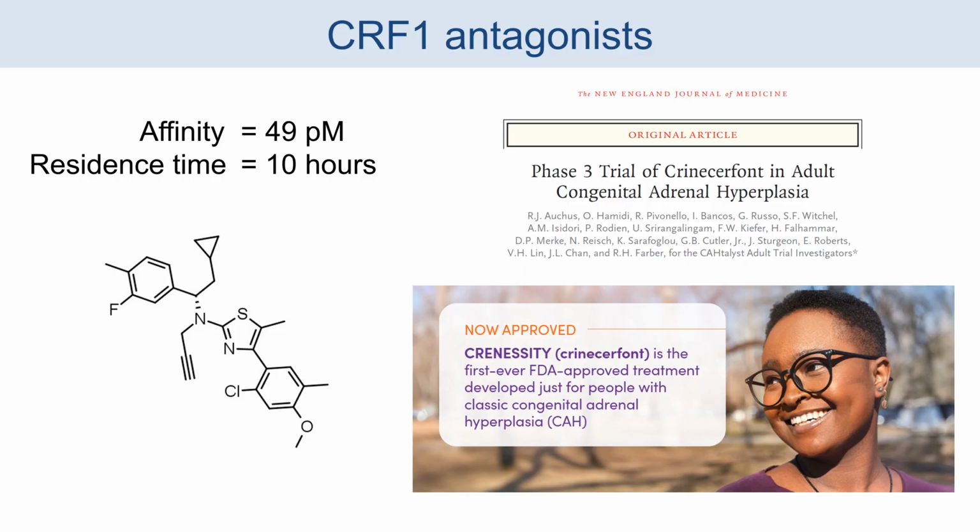This approach ultimately led to success in phase 3 for this target with an outstanding molecule called crinecerfont. This compound binds with picomolar affinity and a 10-hour residence time. The FDA recently approved this molecule for treating an endocrine disorder, CAH. The CRF1 antagonist story is a good example of how solving issues with the pharmacology contributed to the development of an effective treatment for patients.